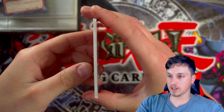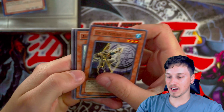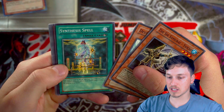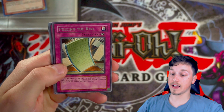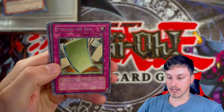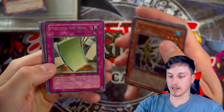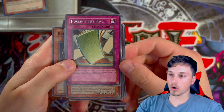Come on, does it look good? Doesn't look very good, but let's see. 6 Samurai Yaichi, Destruction Cyclone, Synthesis Spell, Electric Virus, Pulling the Rug. Well, that's actually a very good trap card. Negate the activation of an effect monster whose effect activated when a monster is normal summoned, and destroy that monster. So just 3 rares, unfortunately, but what can you do?